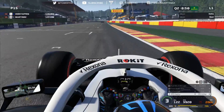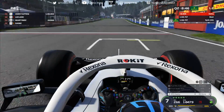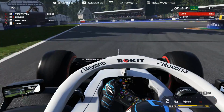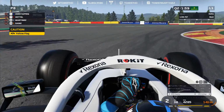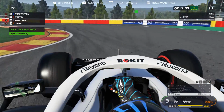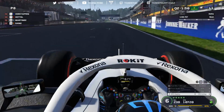We've got the Williams of George Russell in front of us here as we open up DRS, getting a bit of oversteer on the exit, but we cross the line, and we eventually go 8 tenths off the pace for P6. So we lost a bit of ground there in that final sector again, and that lap wasn't good enough, so I had to go again because both myself, Sainz, and the person in 10th, I think we were all 8 tenths off the pace, so it was very, very close. So I have to go again and try to improve.